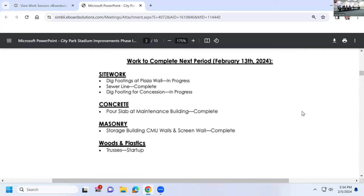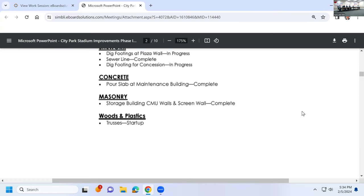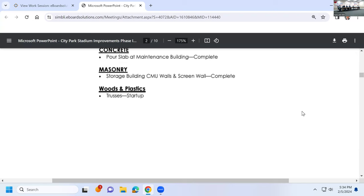Okay, again, so this is work for the next 2 weeks. Again, to finish doing the footings, get more concrete slabs for the main maintenance building, and then also go ahead and start some of the prefab work. Steel's supposed to go up this week? They're starting steel.